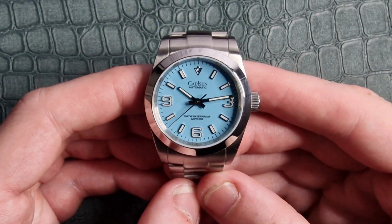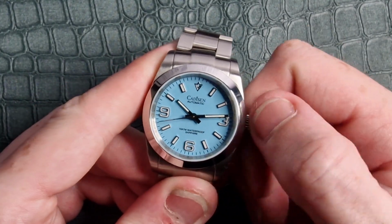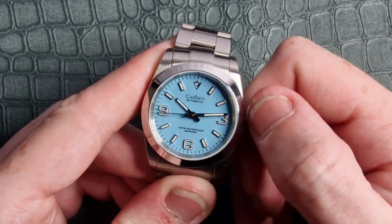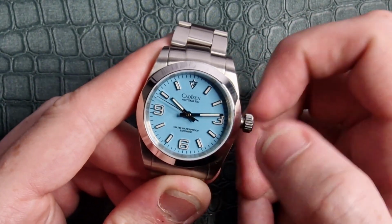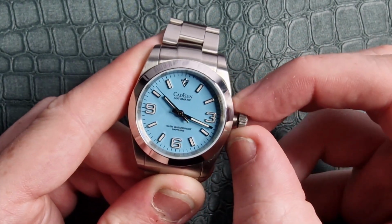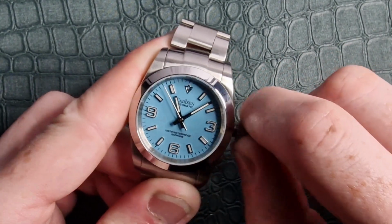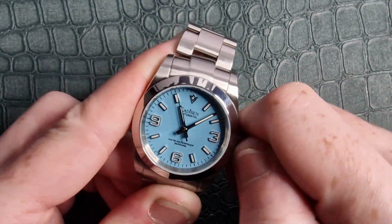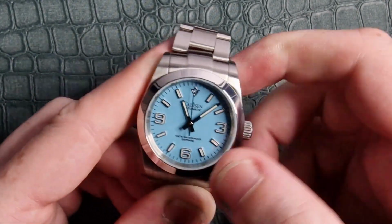Cadisen have packed this watch with the NH35 movement. It is a NH35, which does mean it has a ghost date position. As you can see me operating there, that's just taken away. It is a straight up freehand watch, very simple, very legible design. The design we do not owe to Cadisen, as you're definitely aware.